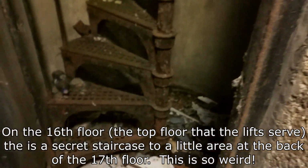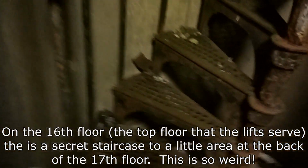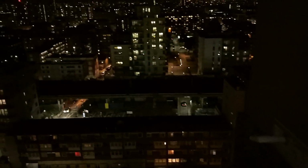Da-da! No! Fuck me, man. I know, that's what I was thinking. Holy fuck, this is a creepy staircase. Is it alone? Not from here. What? Secret staircase? Fucking hell, so weird. Yeah, I know, that's someone's flat right there.